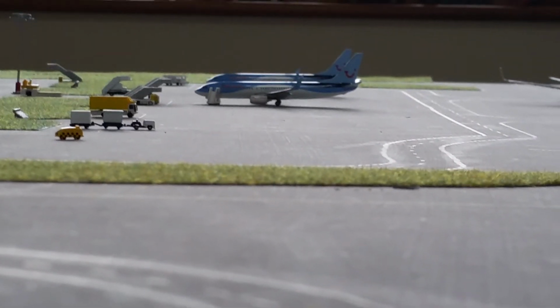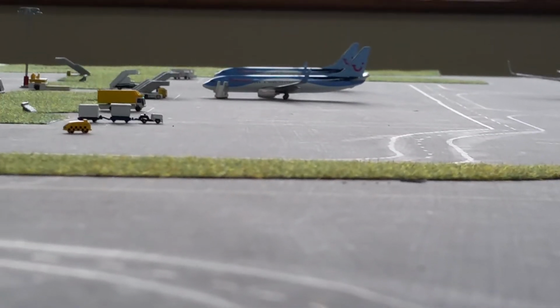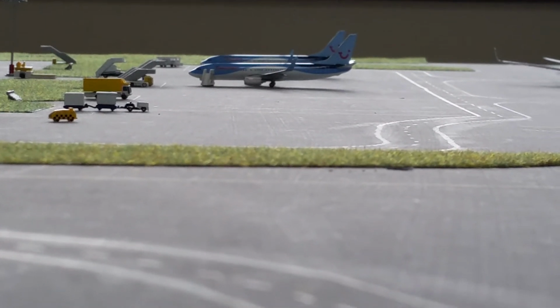So yeah, that's the next airport update. The next airport I've got planned. Just a few features I want to explain.